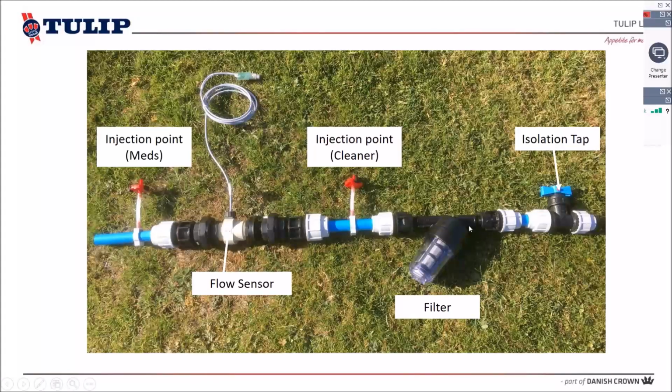Then, as you can see, the next thing down the line, the water goes that way. The next thing down the line is an inline filter. This isn't to take iron out, but believe it or not, even if you've got mains, you will get a few little bits of solids going down the water line. After the filter, we have our first injection point, and this we use just for cleaner. You can see the little fittings we've got. This is the injection point. It's just a little saddle, 7.6 millimeter drill hole, and it's clamped on with a pair of pliers.